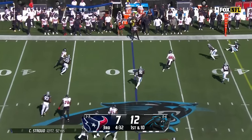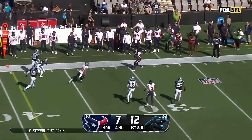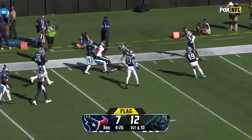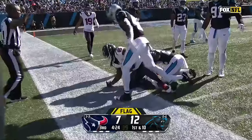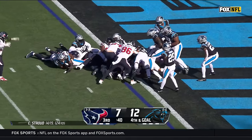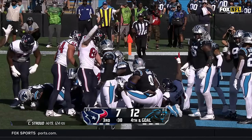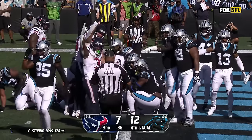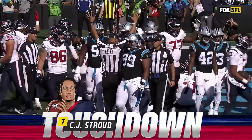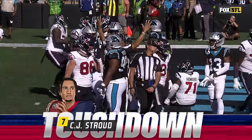Stroud boots out. At the last second, he throws and it's caught. Noah Brown, flag coming in. I think Brown may have stepped out of bounds. It's a sneak. Did he get in? Boy, waiting for the signal. Yes, they say it's a touchdown for Stroud, and Houston has the lead back.